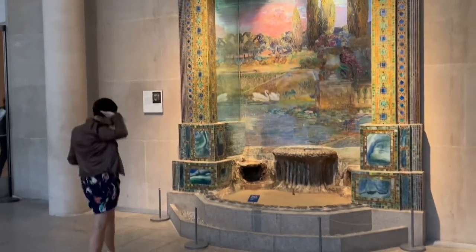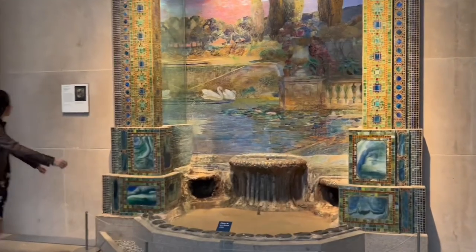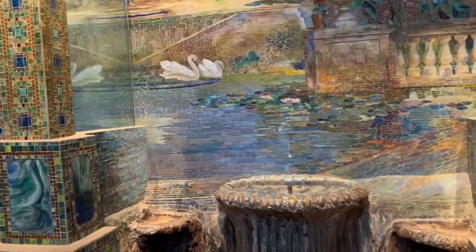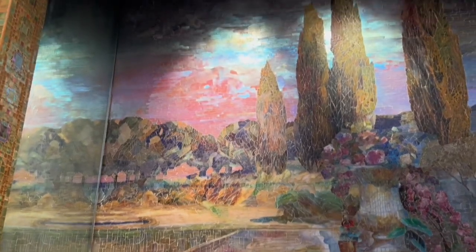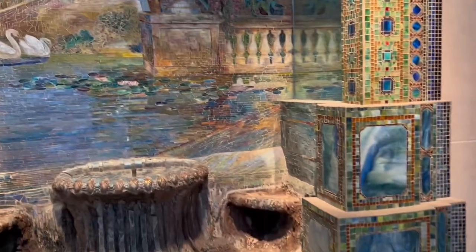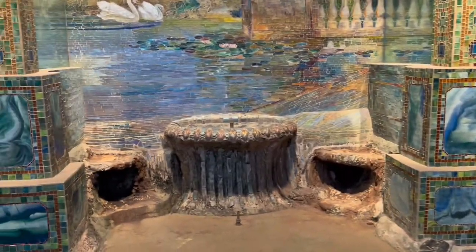Okay. Gosh, I love this so much. I saw in a Here Be Bar video, it used to be in some wealthy person's garden as a fountain. Swans are kind of our thing, and I love mosaics. They're so fun to make and so beautiful. This is just shiny, and think of what it looked like with the water in there. It must have been incredible.